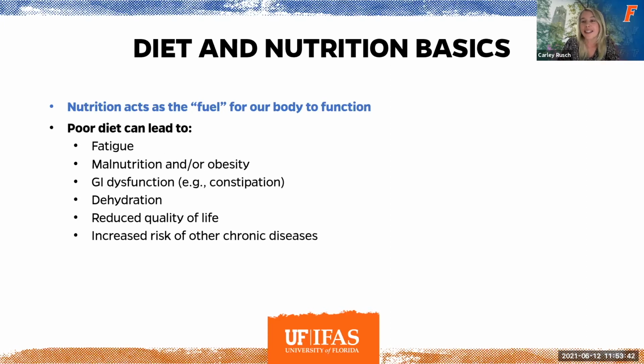Dehydration can further exacerbate dry mouth if you experience that, maybe because of some medications you might be taking, poor appetite, constipation, as well as vitamin or mineral deficiencies, and possibly even increase your risk for developing bladder infection. So drink up. And then lastly, we know that in general, a poor diet can lead to reduced quality of life and increased risk of other chronic diseases.